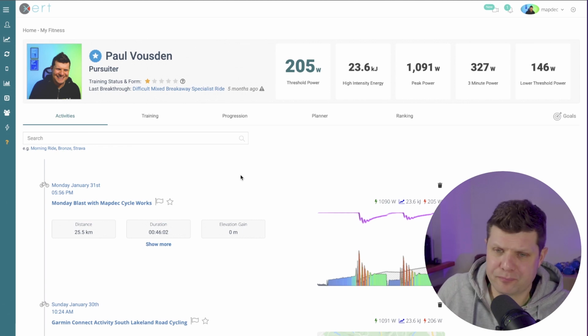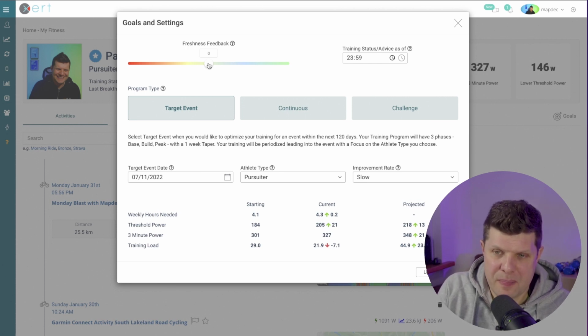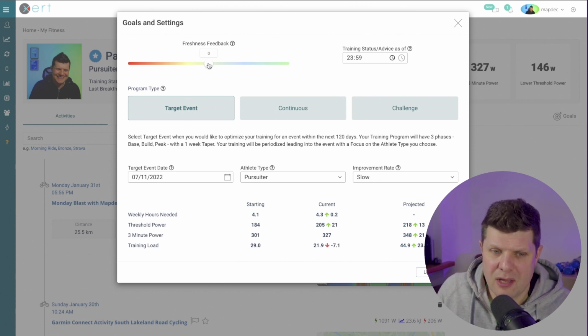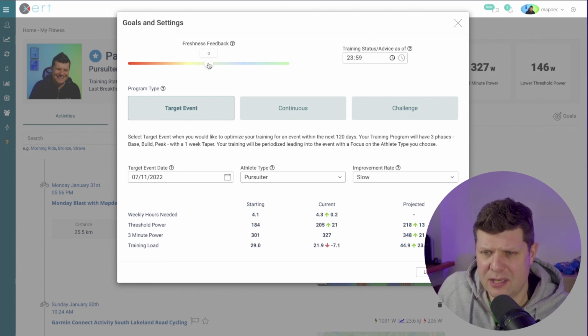We are human beings. So coming over to those goals, and now we have this fitness, freshness feedback, and those colors of those stars can be altered by how you feel. So I think what'll happen is most people come to this and they feel a lot better than XERT is suggesting, because XERT doesn't always have the historical data that it needs to really help you out here. So I'd say that in the early days of using XERT, you probably use this quite a lot. As you use XERT more and more, you use it less and less, but it's great.